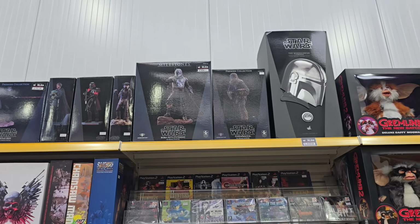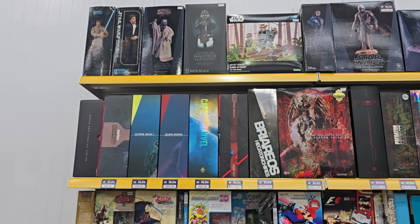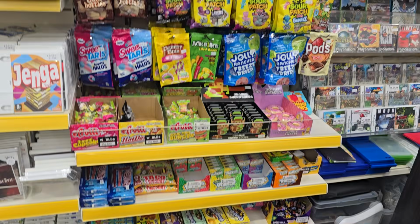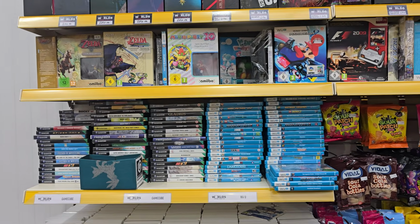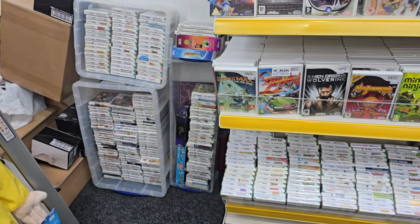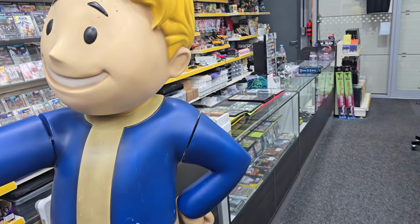So lots of nice high-end Star Wars stuff up there. We have some Hot Toys, sold quite a few of them recently. Got some Munchies here. And here we have GameCube, Wii U and DS, just because we've run out of space in the middle, one of the many reasons why we're expanding. So we'll go back and take a wee look under. We'll go under the counter sort of stuff.